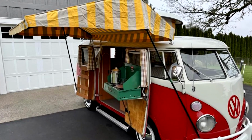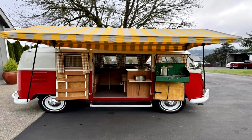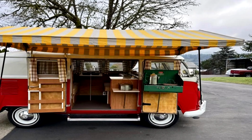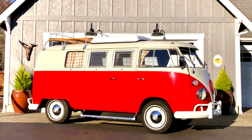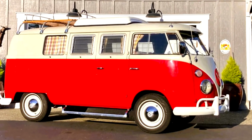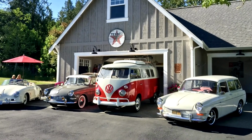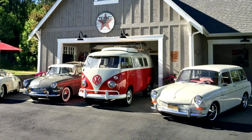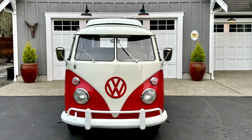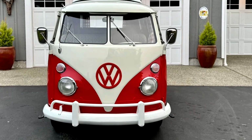Ladies and gentlemen, have you ever looked at a modern RV and thought, that's great, but where's the soul? Where's the character? Where's the charming, slightly unhinged cousin of a loaf of bread? Well, buckle up your bell-bottoms, because today we're rolling back the years to the grooviest camper of them all, the 1967 Volkswagen Type 2 Westfalia Campmobile SO42. The bus that looks like it's ready to take you to Woodstock, or at least to the nearest campground with decent Wi-Fi and composting toilets.